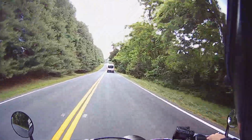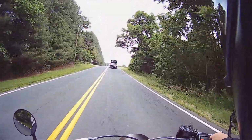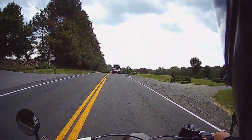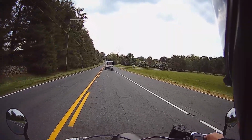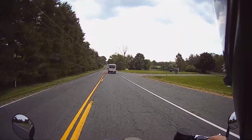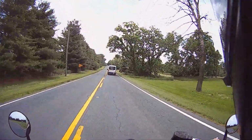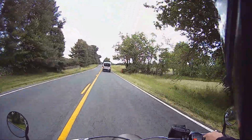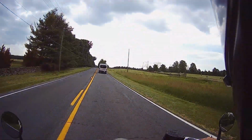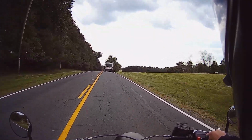Aside from Indian, they have Triumph, they have Royal Enfield, BMW. They have the Zero electric motorcycles in there as well. So, real cool place to go in and look around and see some other manufacturers. So, yeah, man, I'm excited about this. Hopefully I can get on it and take it for a ride, but I'll definitely get some good pictures of it and tell you what I think after seeing it in person.